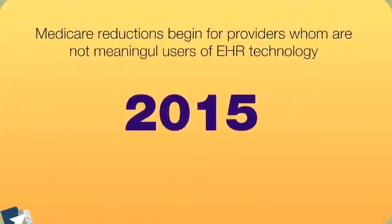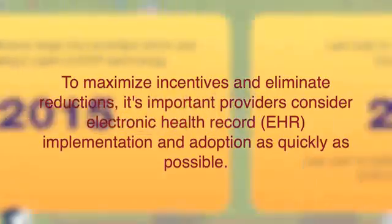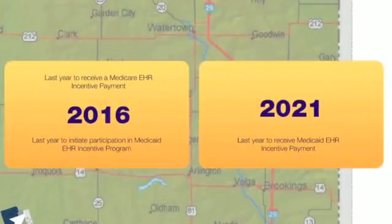You know, Jeff, while the requirements for the incentive program are not yet defined beyond 2012, one thing is clear. In 2015, Medicare will begin payment reduction for those healthcare providers not utilizing certified EHR technology. I think you'll agree, to maximize incentive payments and eliminate reductions, it's very important providers consider EHR implementation and adoption as quickly as possible. I agree, Debbie.